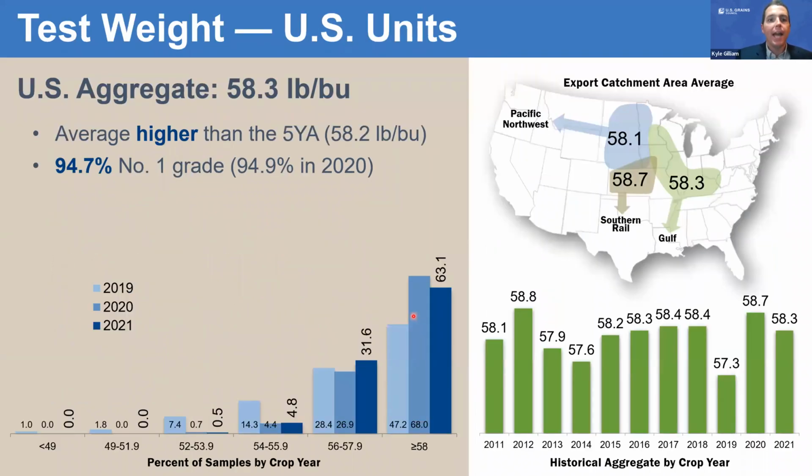We'll look more specifically at test weight. The U.S. aggregate came in at 58.3 pounds per bushel, so that is an aggregate grade of number 1 grade, and actually 94.7% rated at number 1 U.S. corn. When we break it down by export catchment area, you have 58.3 in the Gulf, 58.7 Southern Rail, 58.1 PNW. And then, of course, if you look at previous years, 58.3 is pretty close to that average across the board for most years.